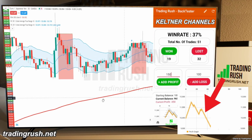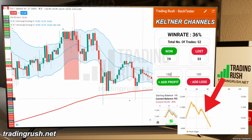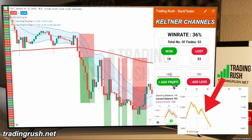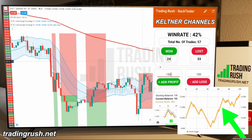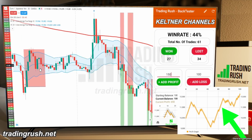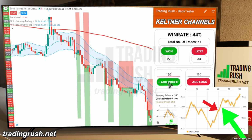But that's not all. As I said, this indicator is one of the interesting indicators we have tested yet. One might think, after having this many losses in a row, no way this strategy is going to be profitable, but if you look at the profit graph, after winning and losing, the profit line went in an upward direction in almost a straight line. If it had not lost this one trade, the Keltner Channel's trading strategy won almost 17 trades in a row.